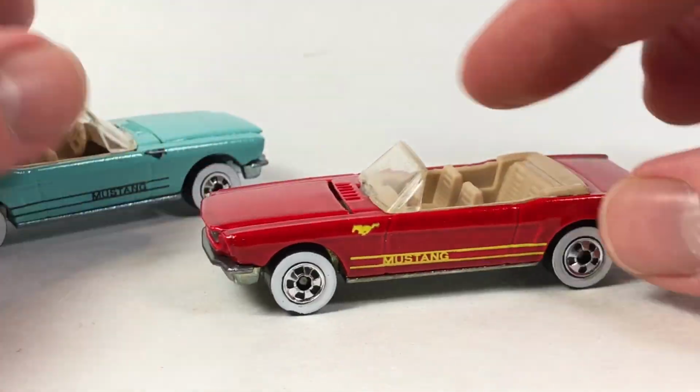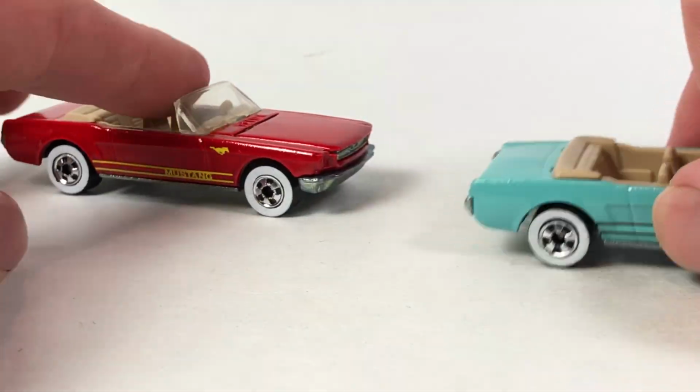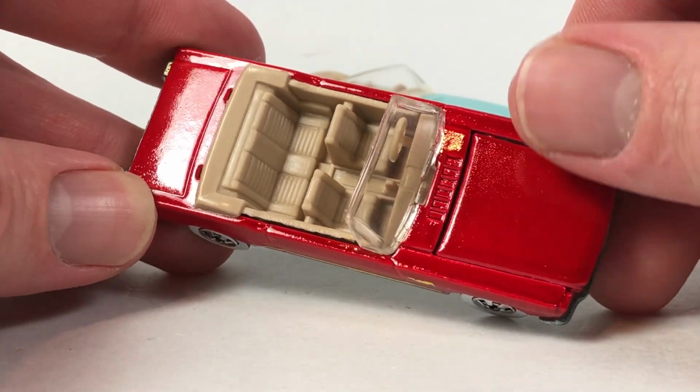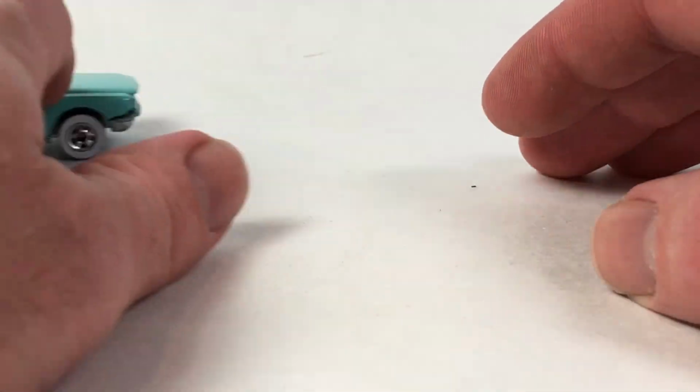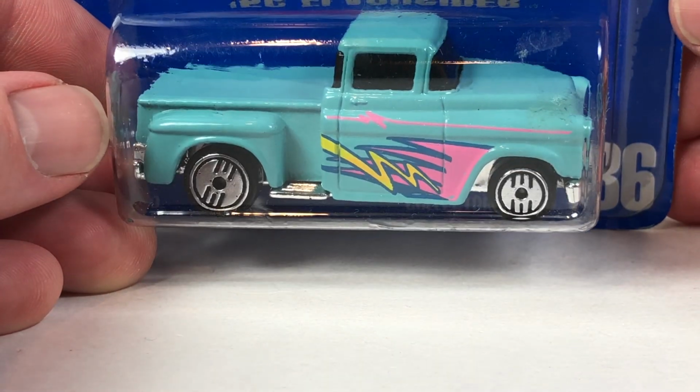Anyway, pretty cool car. Classic Mustang. I had a few of these, I think, when I was a little kid. I remember playing with them. And now I got a couple of mint examples for the collection. So that's pretty cool. All right, and next one we're going to do is the 56 Flashsider.